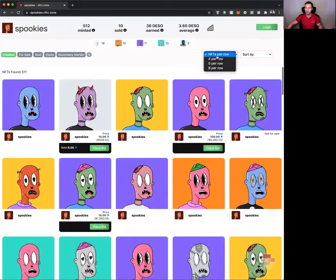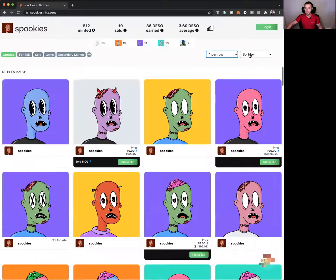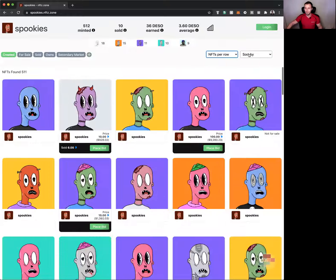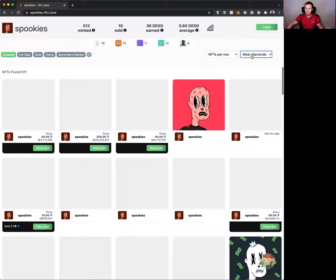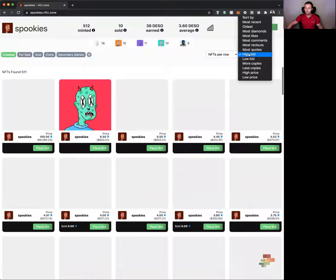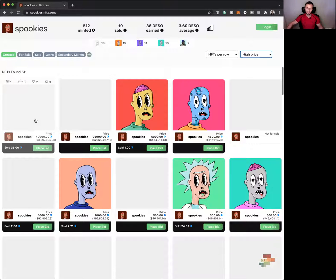You can sort by row, so you can view more per row. There's a lot of different options you have. Sort by 5 rows. I like 5 rows. Sort by, now you can sort by most recent, sort by the most diamonds received. You can sort by the highest bid. You can sort by the highest price of a sale. As you see, this one sold for 42, or it's for sale. These are sorted by highest value that's currently listed. And as you can see, this one's listed for 420,000 DeSo.